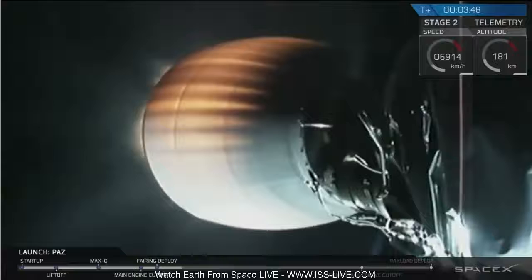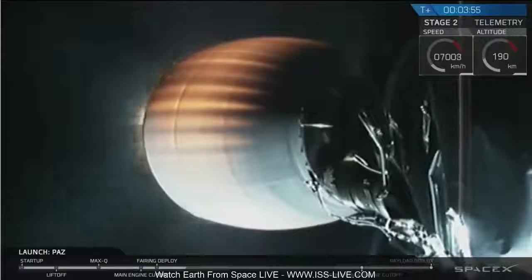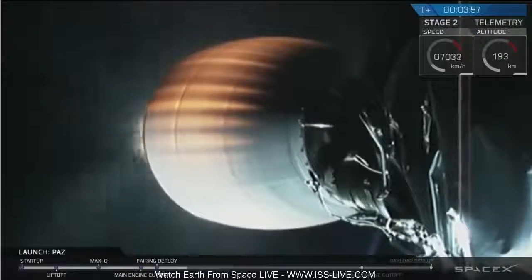For those of you down in Southern California, you might get a good glimpse of those exhaust gases as the second stage accelerates. Looked like a nice clear morning today in Los Angeles.